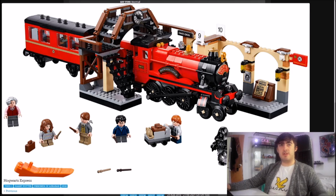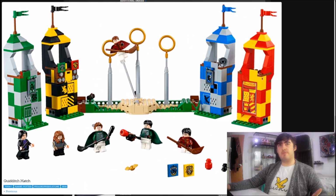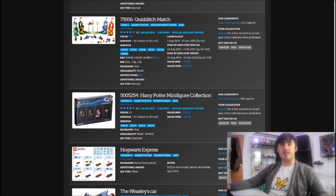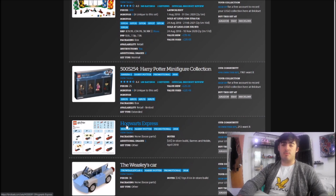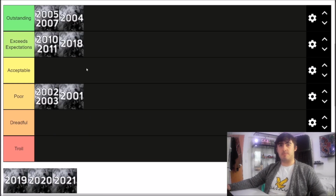And Lupin. This is the only time we've had Lupin since the 2011 Battle of Hogwarts set 10 years ago. So I'd love some of these sets to be remade, or at least the figures to be reissued. The Quidditch set was a great set for the price. We had 6 minifigures, 500 pieces, for only £35 or $40. That's really good. So I think this is a good wave. I don't think it's as good as 2010-11, but it easily exceeds expectations.